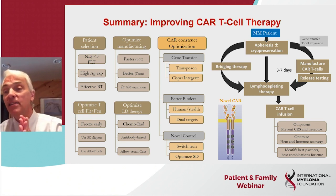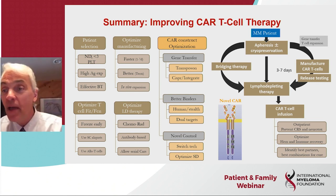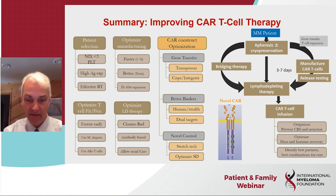It is, in my mind, in the future, going to replace autologous transplant. We're never going to use allogeneic transplant anymore. And whether you use a CAR versus a bispecific is a big question, but I think they're going to work best together. And with that, I'll end and I'll say, we'll answer any other questions you may have. Hopefully I answered some of the ones you have asked.